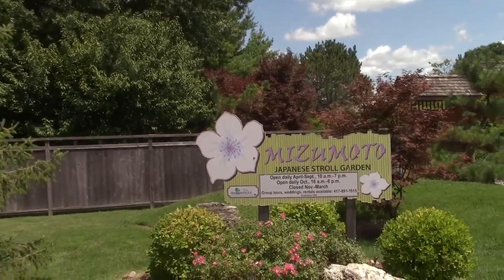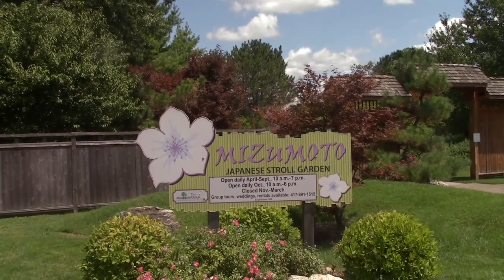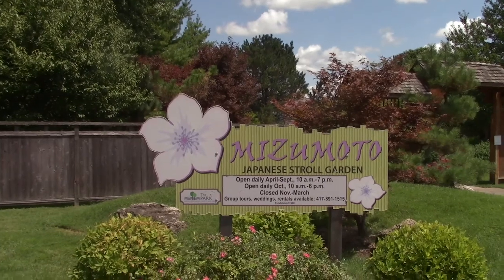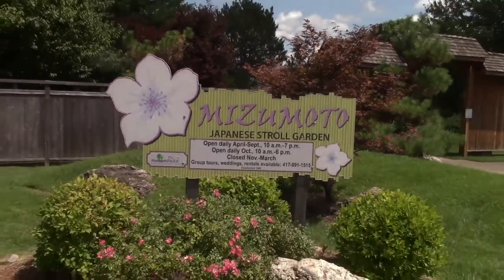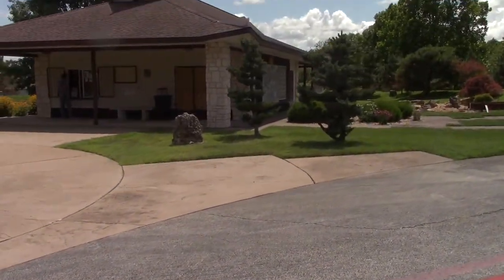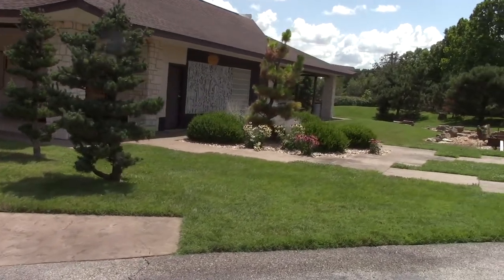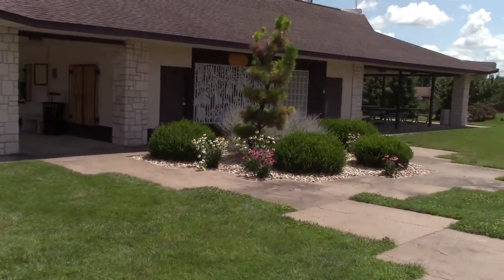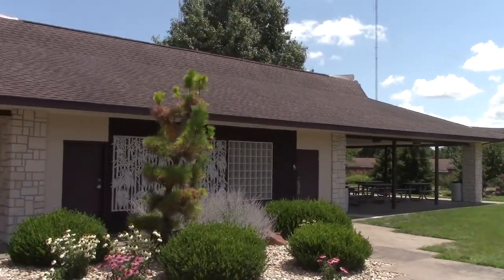All right, so today we are in Springfield, Missouri, and we are at the Mizumoto Japanese stroll garden. It's part of the Springfield Green County Park Board. I'm anxious to see this beautiful Japanese garden. And it has this Japanese style building over here. Springfield, Missouri really is a neat city. It has a lot of interesting sites and venues that you can visit.